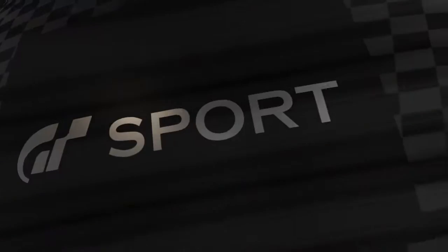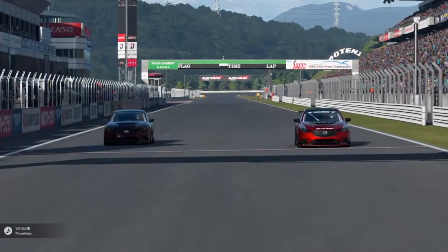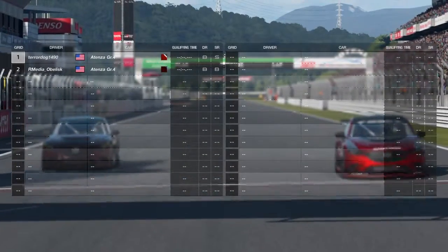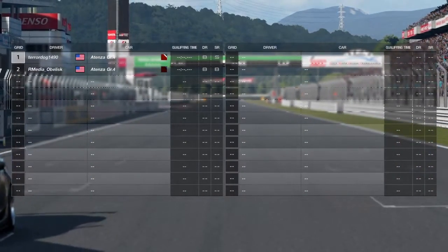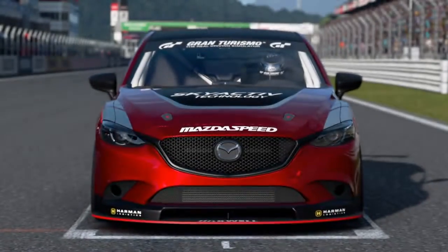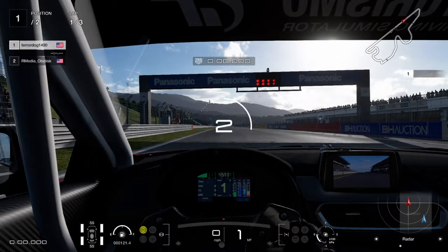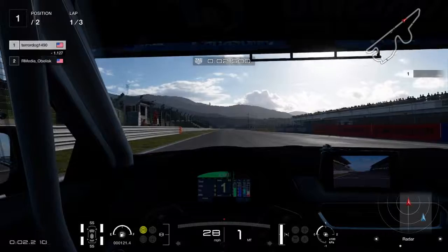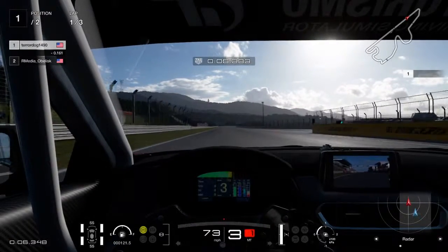For today's video, we are back in GT Sport, doing a quick little shootout with my friend Obelisk, using the Mazda Atenza Group 4 race car on Sport Soft tires. Tuning was allowed. I chose to keep my settings stock, and as you can see, I am running with ABS off, and as usual, traction control off as well.